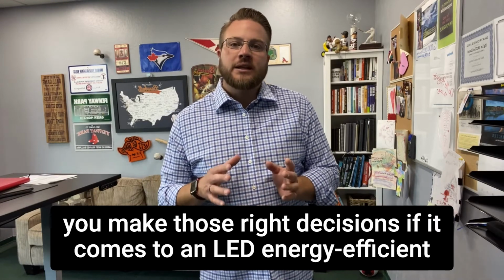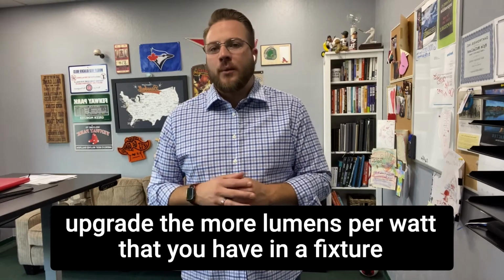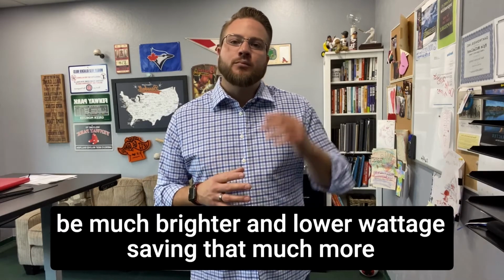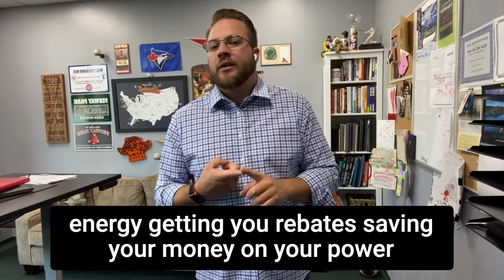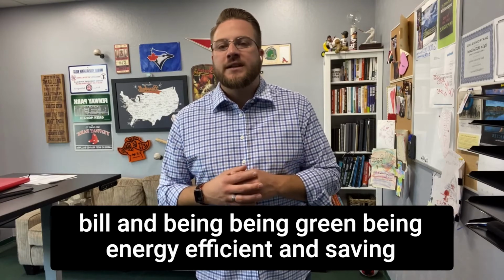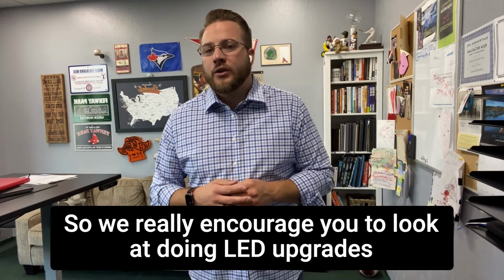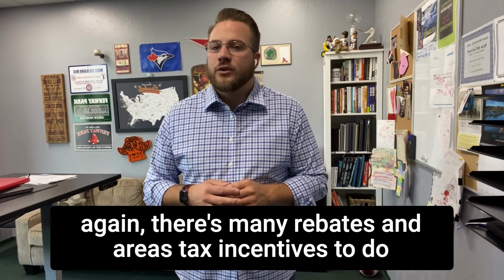When it comes to an LED energy efficient upgrade, the more lumens per watt you have in a fixture, the better off you're going to be, because you're going to be much brighter at a lower wattage, saving that much more energy, getting you rebates, saving money on your power bill, and being green and energy efficient. So we really encourage you to look at doing LED upgrades. Again, there are many rebates in areas, and tax incentives to do these things as well.